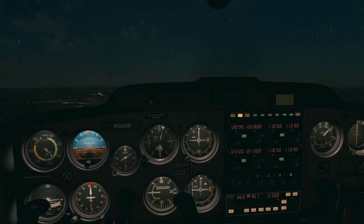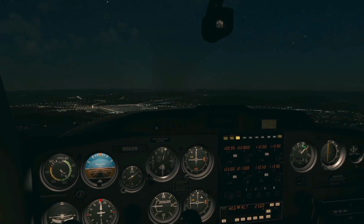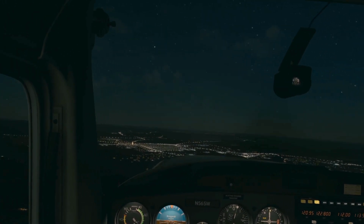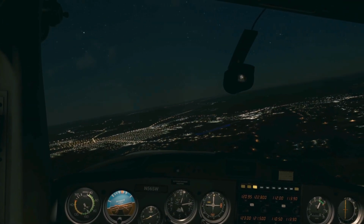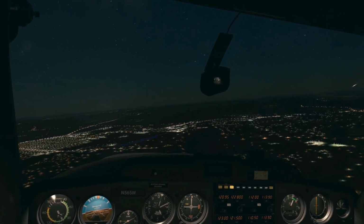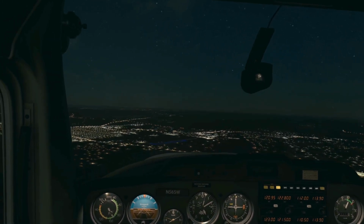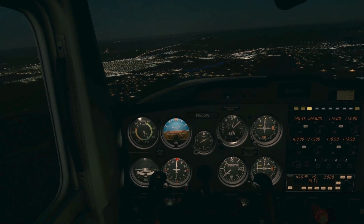We're going to toggle our mic over to COM 2. You'll see the yellow box change there. So now we are still listening to the same channels, but transmitting on COM 2, which is Hazleton CTAF. Hazleton traffic, 565 Whiskey, 3 miles north of the field at 4,200, will be overflying midfield at 3,000, inbound for full stop, Hazleton.